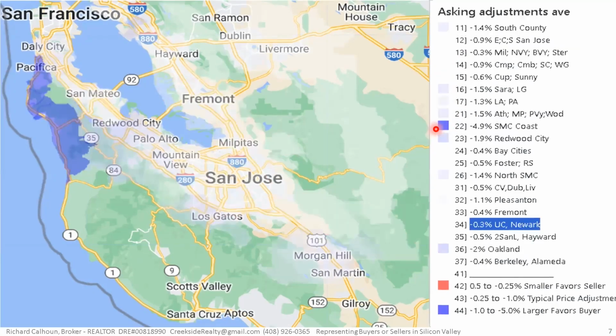Now what we're doing is we're looking at the seller's ask price adjustments, and the biggest one in the negative direction is San Mateo County coast. And there's no price increases, and you might think, wow, does that really happen? Yes, there are price increases, but the smallest price decrease is going to be in the Union City, Newark area, also in the Milpitas area, but I'm trying to pick out different regions, at only 0.3% of a price reduction.